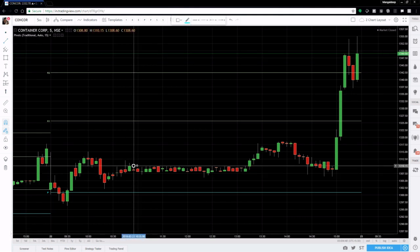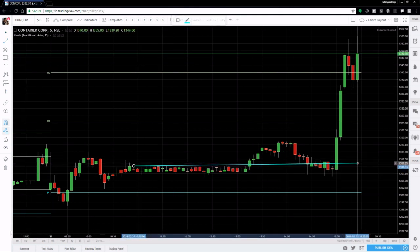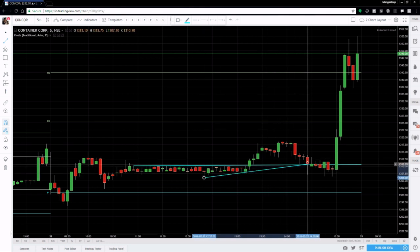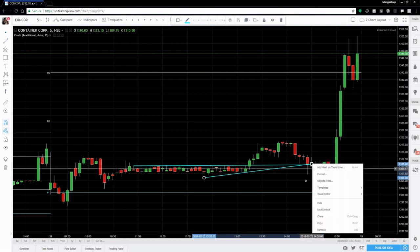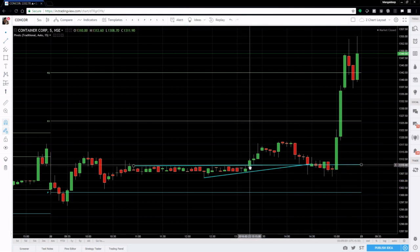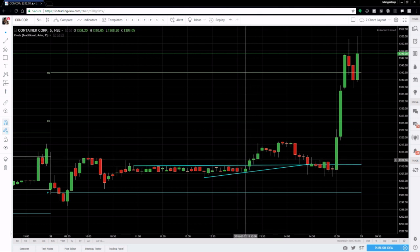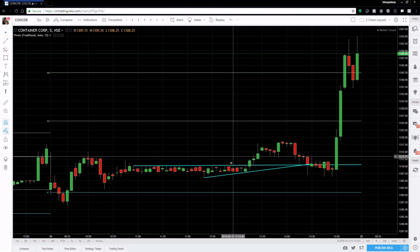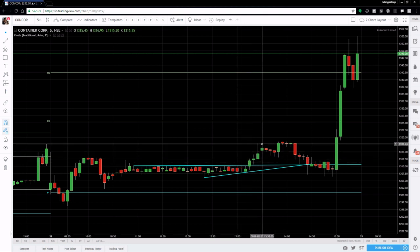Okay, so the flat top is from here. This is a flat top, and the thing which confirms the breakout is this one, right? Yeah. This is the line which gave us a breakout. This is the candlestick which actually gave us a breakout. It closed above the flat top, and the expectation is that the script should move up further.